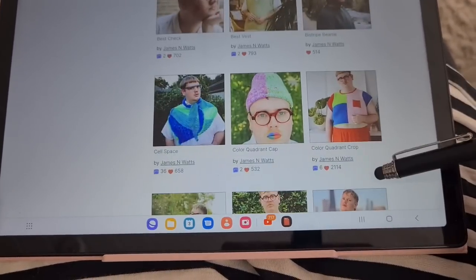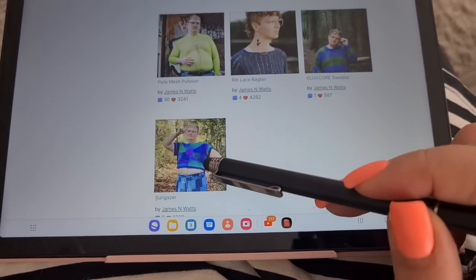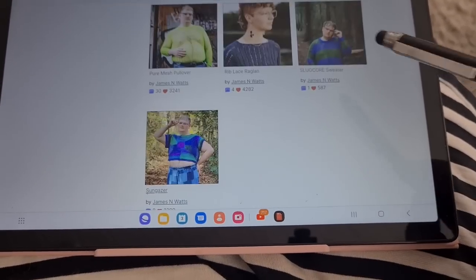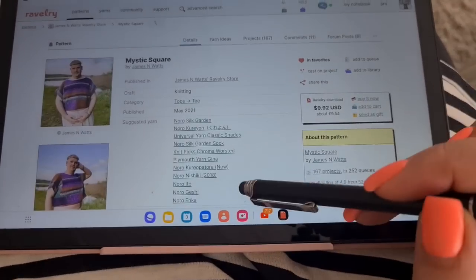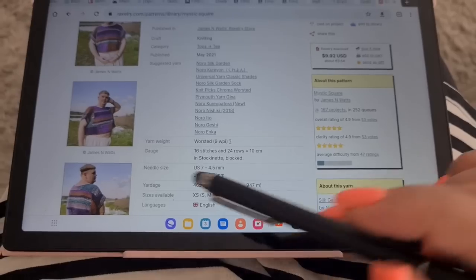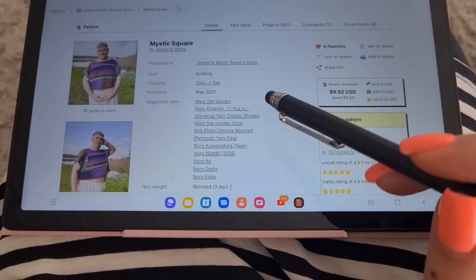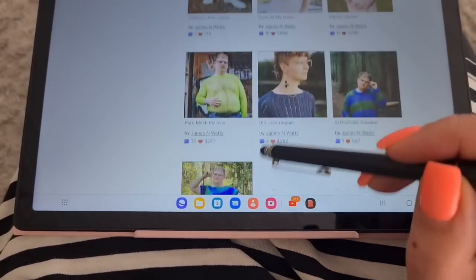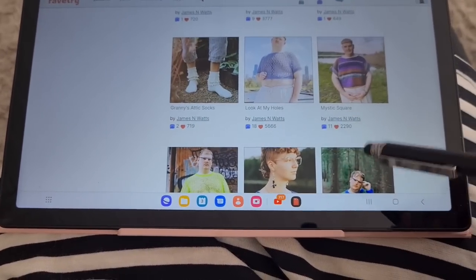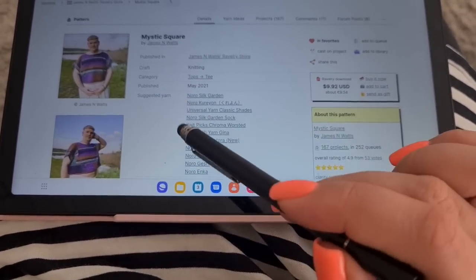Okay, what I've been thinking, the ones that speak to me the most are Mystic Square or Sungazer. Okay, let's go see. Sungazer wants sport yarn, and Mystic Square wants worsted. Oh my, I have to make a decision, don't I? I think I'm gonna go with the Mystic Square. Yeah, because I might actually have... I'm losing my voice. I might have some Noro yarn for the Sungazer, but I do not have Noro for Mystic Square. Okay, I have talked too much. I think I'm gonna go with that one and spin some yarn for that one.